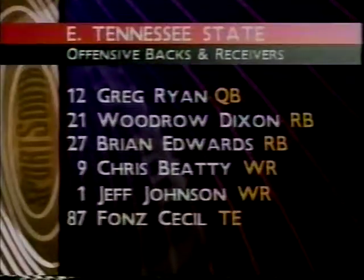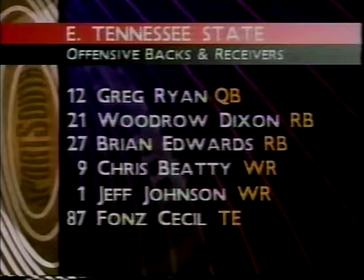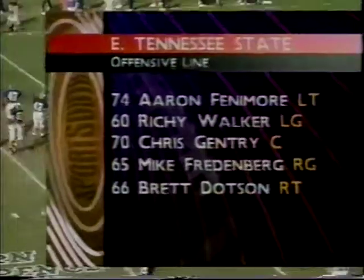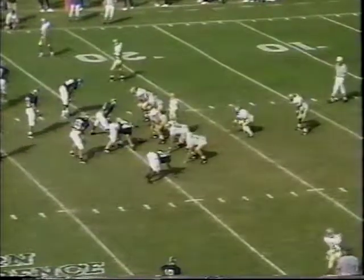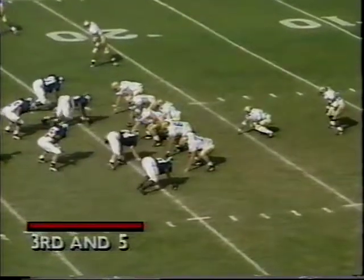Well, Beatty and Johnson will be joining the quarterback, Greg Ryan, in that backfield. And you can see the running backs of Dixon and Edwards, two very good ones. They don't throw to that tight end, Fon Cecil, all that much. In the middle for East Tennessee, as far as the bulk up front, look for one man in particular. Number 65 is Mike Fredenberg. He's a transfer, and he is in there now at 6'5", 300 pounds, and plays that right guard spot. That's a load. He can move at 300 pounds also, Sam. He can run pretty well.